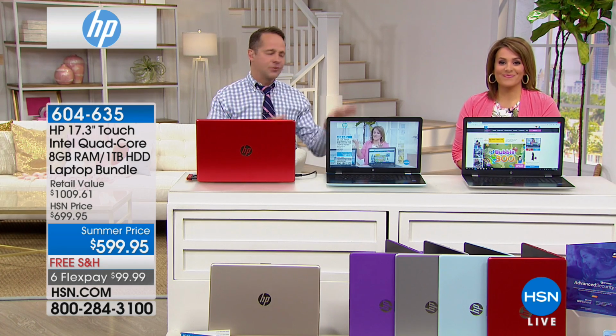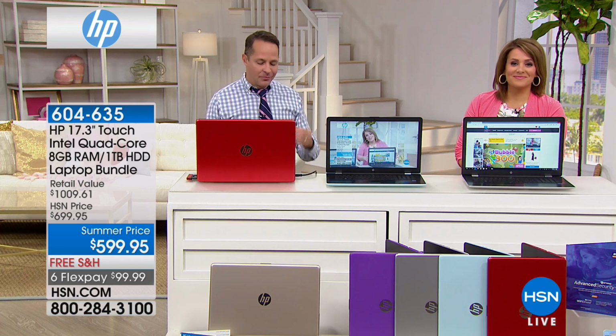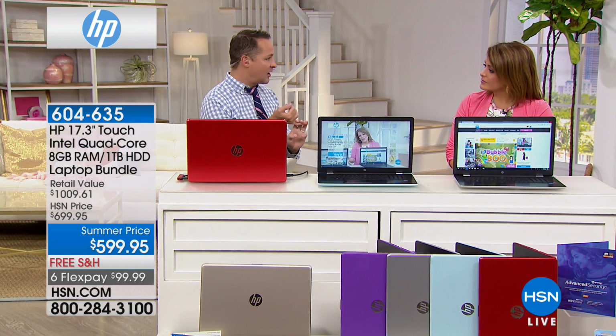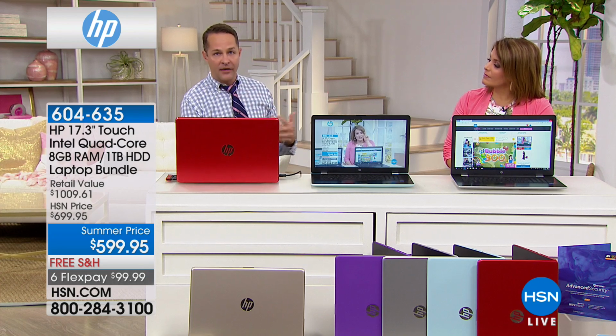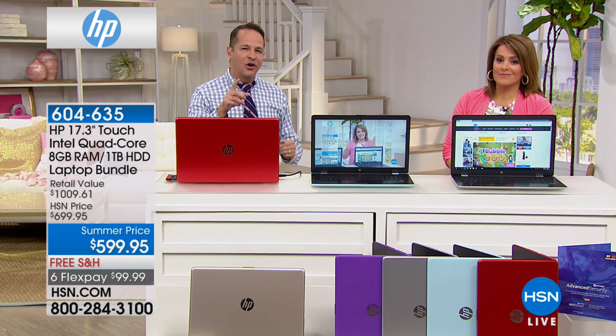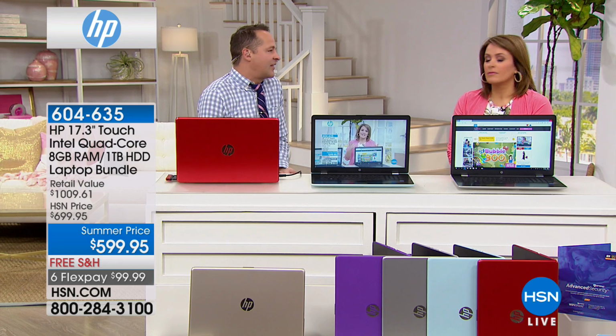The vast majority of computers we saw have 4 gigabytes of RAM. Why is RAM important? RAM is important for loading pages quickly on the internet and for multitasking. And we've talked about the quad-core processor being important for multitasking too. When I say multitasking, your computer does a lot of things at one time.